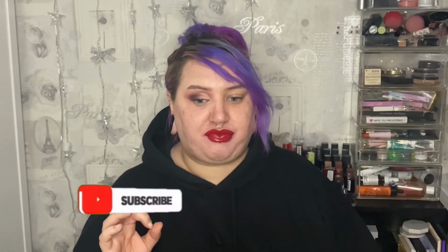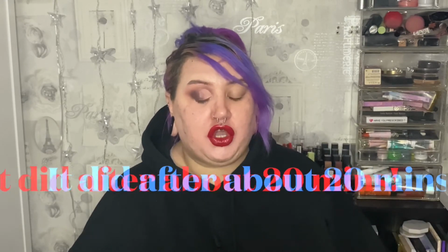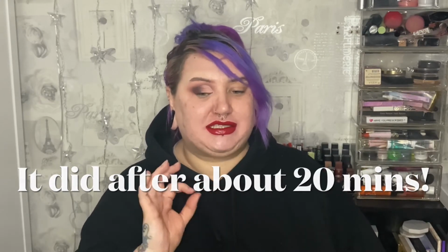So they've called it a gloss. It is very glossy. It feels like it's going to slide, and it's not sticky at all. It is a wet gloss. It is a thick gloss. It is a very pigmented gloss. So if that is what you like, great. I'm just hoping that the longer I leave it on, the less I can taste and smell it.